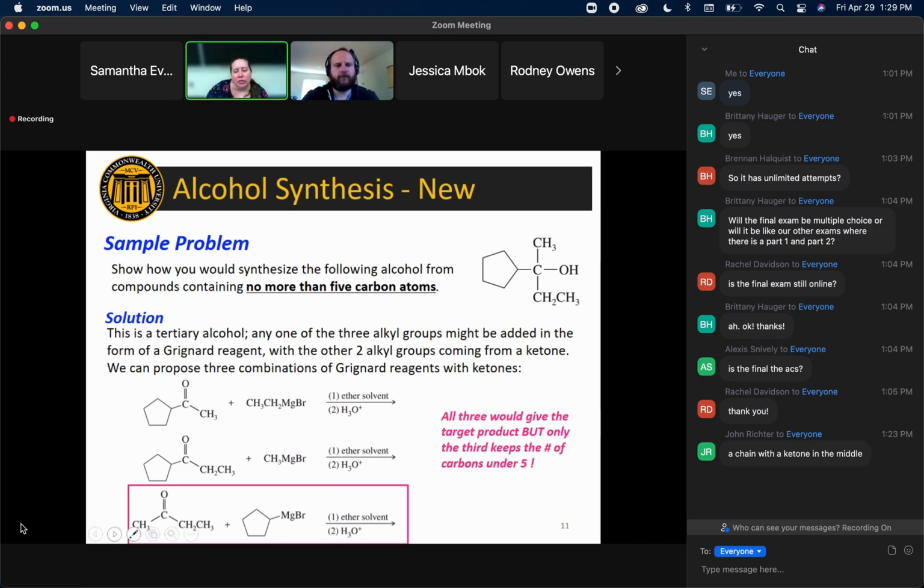The only one that fits the bill for the actual question asked is to take our ketone and put both of our alkyl substituents, our linear substituents, on the ketone. So we have a ketone that's substituted with a methyl group on one side and an ethyl group on the other. And then we can use our Grignard reagent to create our cyclopentyl group, which would look like this. Now, if you wanted to, you could have taken this a step further back and said, I'm going to start with cyclopentyl bromide and add magnesium to make this Grignard. But because I only told you to use things that have no more than 5 carbon atoms, you can go right to this Grignard.